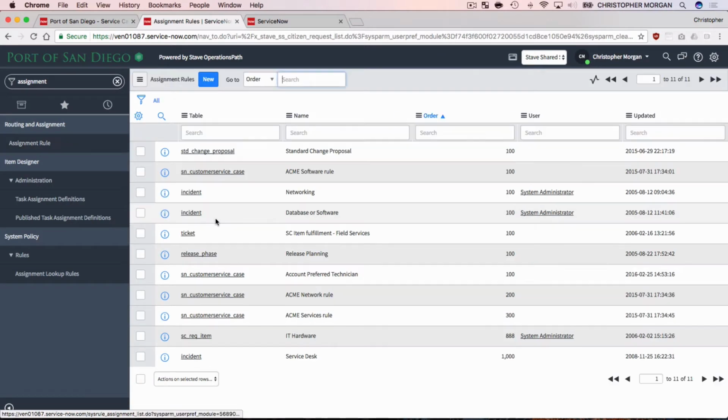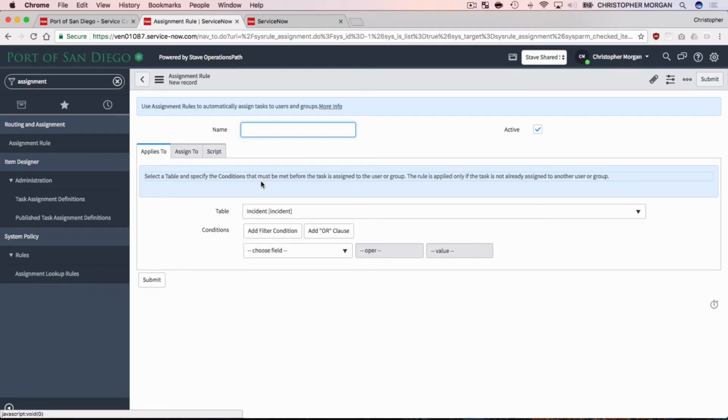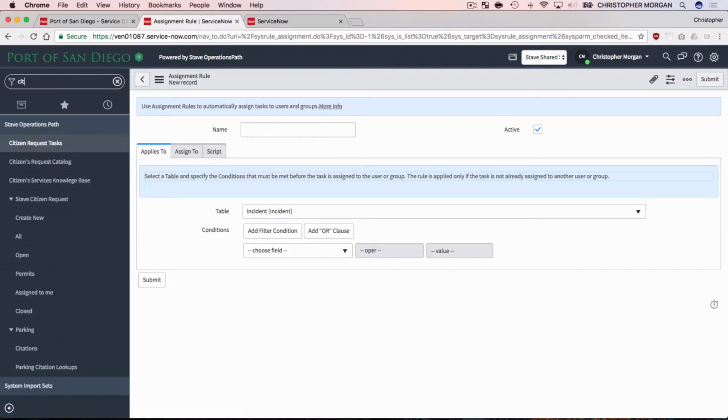So these assignment rules are so easy to create. You just pick the table, you pick the filter, and it automatically works in the platform. You don't need to worry about it after that. You can see them all, see what's running. It's an awesome feature that is just available to help you save time and to help enable the fulfillment piece of the platform.